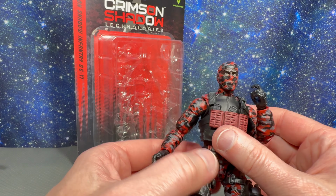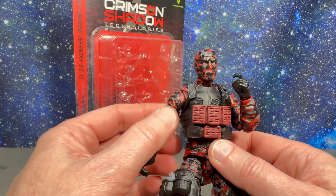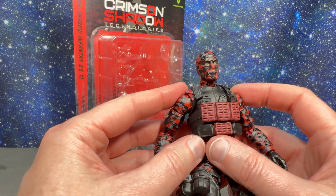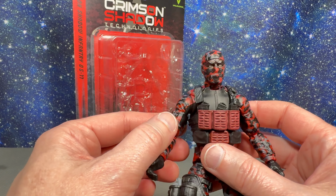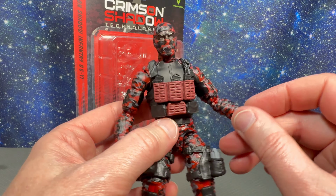Some people have complained about the Praetorian Guard or Elite Praetorian figures, the robots, having that same issue. The shoulder joints were a little malformed, and thankfully these guys were not. They were in good shape, just not completely attached. So elbows are pretty good. No floppy wrists like we saw with Senshi, so that's great to see that problem go away.